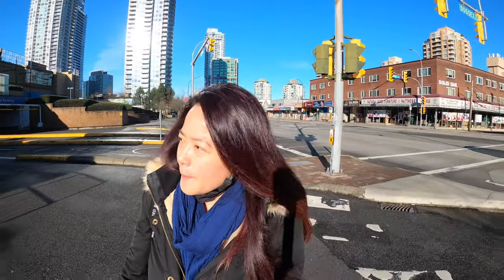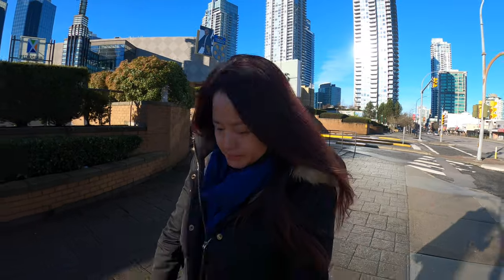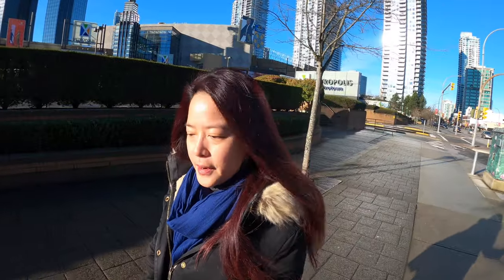But what we're really doing is we're going to see Concord's new project in Metrotown called Concord Metrotown. And their display home is not fully ready yet, but we're gonna go and take a look and maybe take a video.